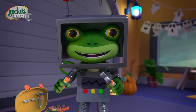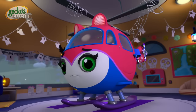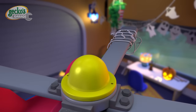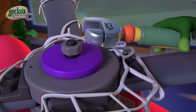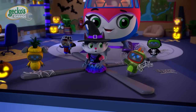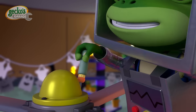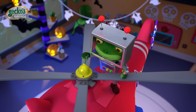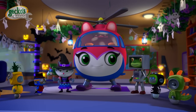Gecko's garage, time to fix. Gecko's garage, let's fix this! First, we'll unscrew the cap on top to get to your blades. Then, unbolt them with this wrench. Now, let's bolt your blades back in place, then screw the cap back on your rotor, and all done! Gracias, Gecko and Mechanicals!